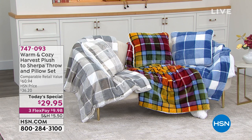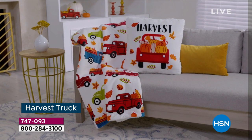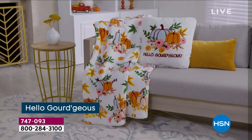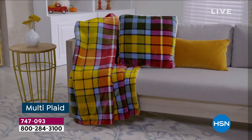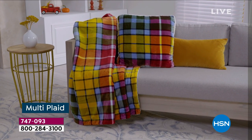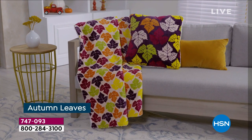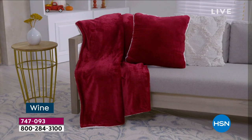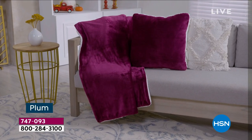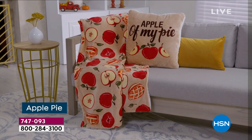I want to go over the choices for you because there's lots to decide from, okay? So you're looking at our wonderful Harvest, which is one of our best sellers. We also have the Hello Gorgeous. That's our multi-plaid. So if you want that phenomenal punch of color, check out the Autumn Leaves that we get to share with you. And then we've got solids. If you prefer solid choices, look at the Wine. You may prefer that beautiful, rich color in the plum.